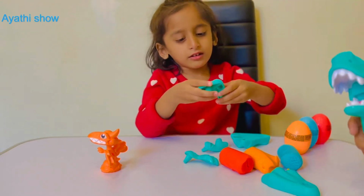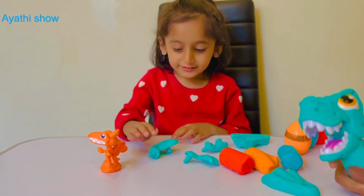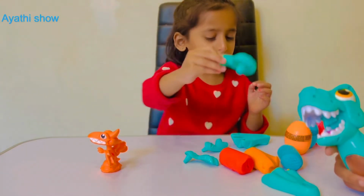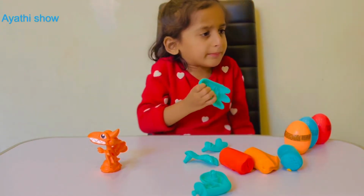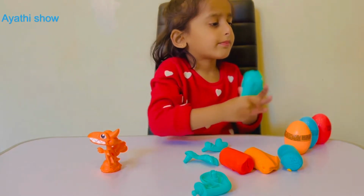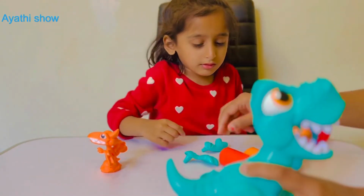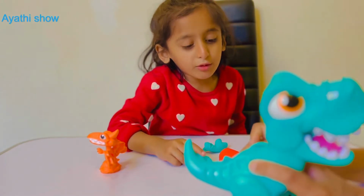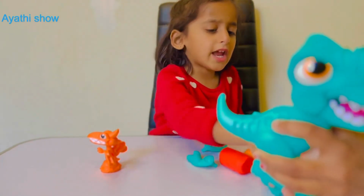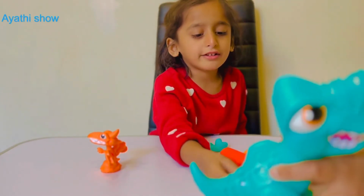I can teach my bones. Yes, Ayathi. Push, push. Now I'm gonna play. Oh, it's a dinosaur, Mommy. Okay, Ayathi. Here, this other one's a frog. Here, Mommy, take this. Let's hold it in. Fixing dino legs. No, this is dino claws. You have to fix dino claws, you said.